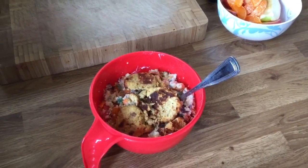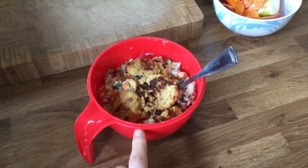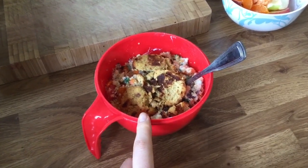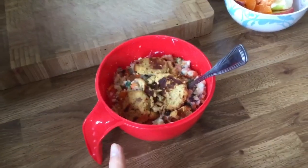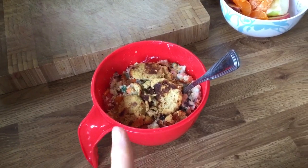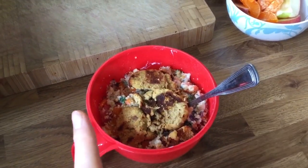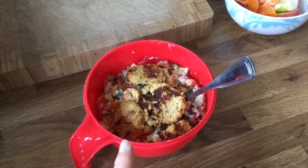So my Monday lunch is practically the same as yesterday. It's the other half of the plain couscous packet for half a cent. I cooked the couscous in a vegetable stock pot and that's made it really tasty. And then I've added chopped peppers, cucumbers, tomatoes, radish and red onion.